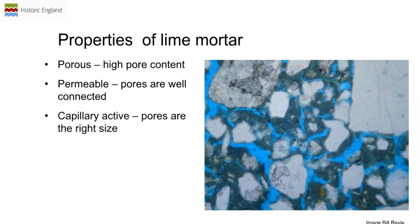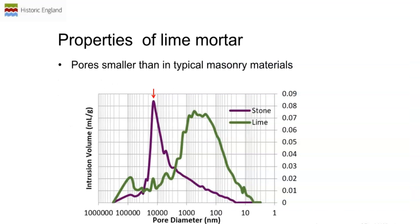Most traditional non-hydraulic lime mortars only have a small proportion of these very, very small pores. So the majority of their pores are actually capillary active. But that's not all. Critically, the majority of pores in a lime mortar are significantly smaller than the majority of pores in most porous building stones. So this graph here shows the distribution of pores of different sizes in a sample of sandstone and a sample of non-hydraulic mortar taken from a building. The area beneath the curve represents the total open porosity of the materials, and the height of the curves indicates the number of pores of a particular size.